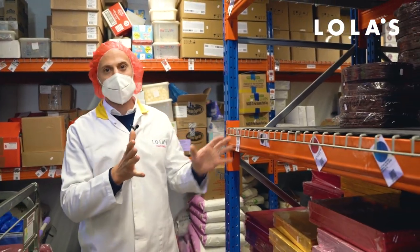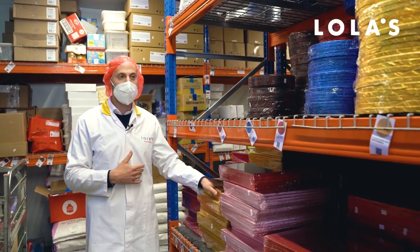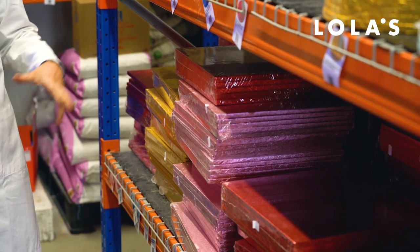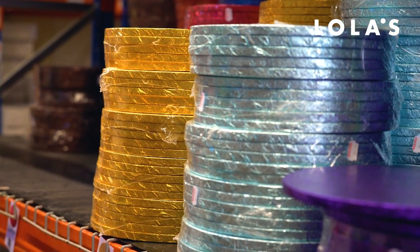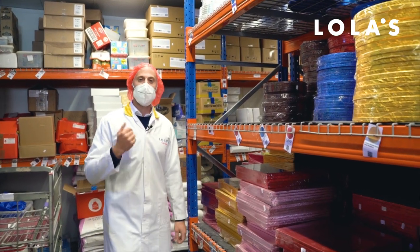Now, these are our cake boards. You can order our cakes in all different shapes and sizes, and then you can also have different shape and size coloured boards. This is just a small part of our stock of coloured cake boards. We have them in lots and lots of different colours and sizes, and this is where our cake decorators and cupcake decorators come to grab their cake boards ready to decorate your next cake.